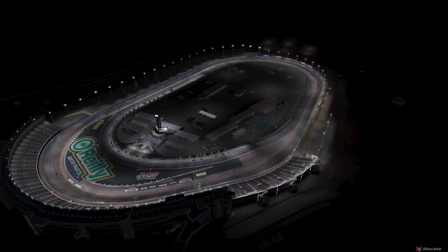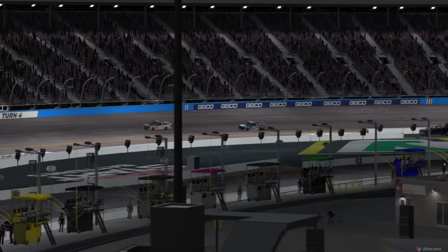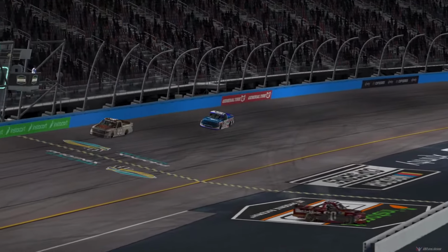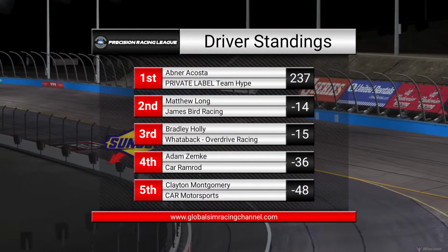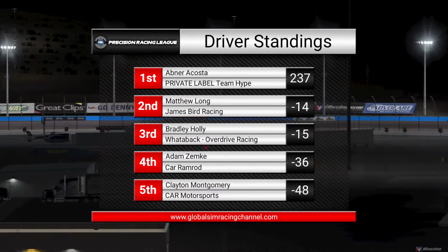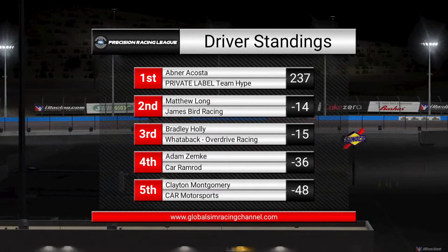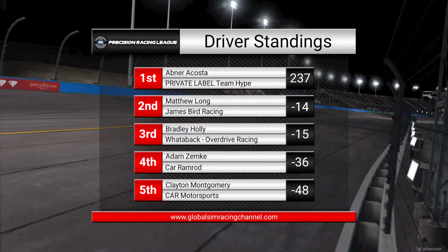Well, the dying minutes of practice are upon us, and before we get into qualifying, we should check out how things are standing in the championship here in the Precision Racing League NASCAR Truck Series, as we have plenty of drivers testing the limits here tonight, as you can see. Abner Acosta leading the drivers' standings here in 2021 Season 4, finally taking that championship lead from Matthew Long after a couple of rounds, and Bradley Holly with less than stellar race last round at Martinsville. A little bit further back than he'd want to be, but it's still very close for second there.